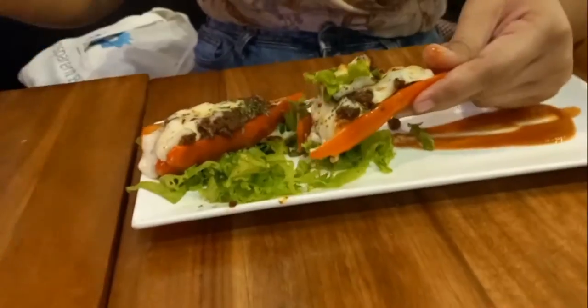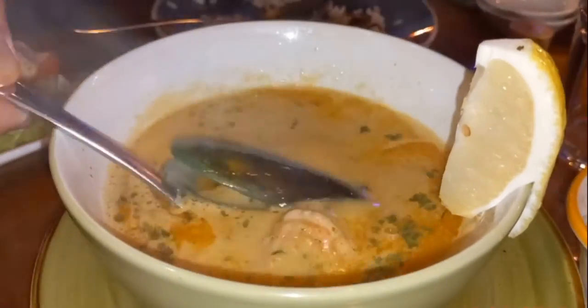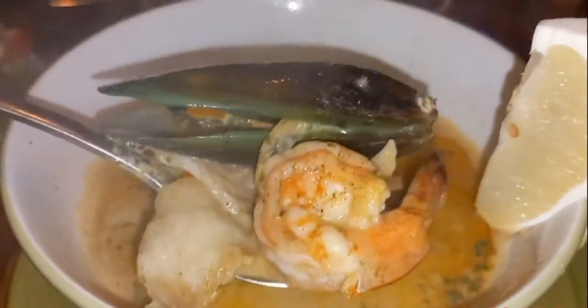Sabi daw ni Commander, titikim daw siya, and she also wants to give it a rating too as well, if it's really good or not. Thumbs up, thumbs down. So ayun, she took her first bite and it's thumbs up. So nasarapan talaga siya. So the last thing that we're gonna try is this Ecuadorian inspired coconut seafood soup.